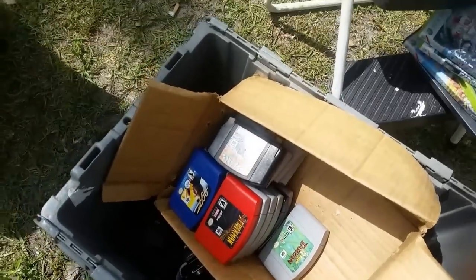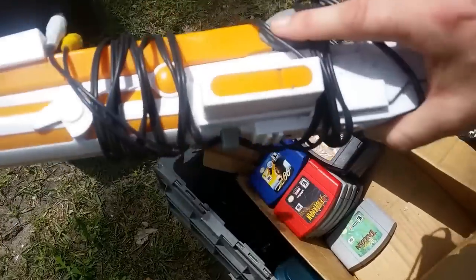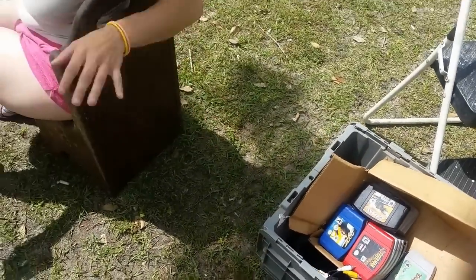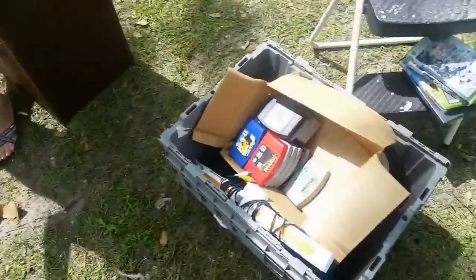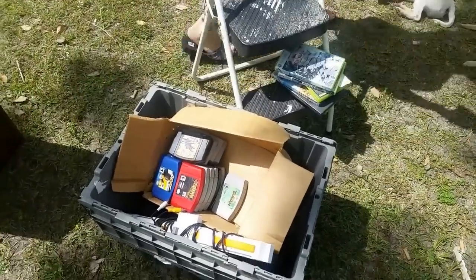What if I threw a Star Wars in there? That's pretty cool. I've never seen that. All you do is set it up. It looks like a plug and play. You plug it into the TV, it's got like 12. Still take $10? Okay, cool. Thanks for coming. I need some change. Take a look at that if you want.